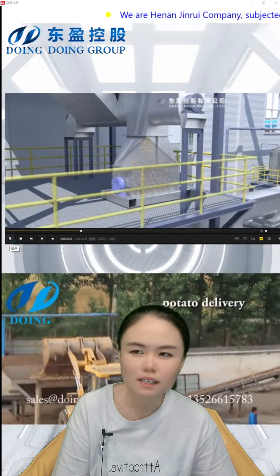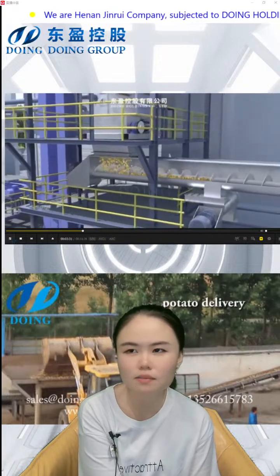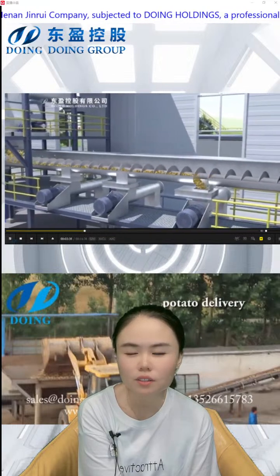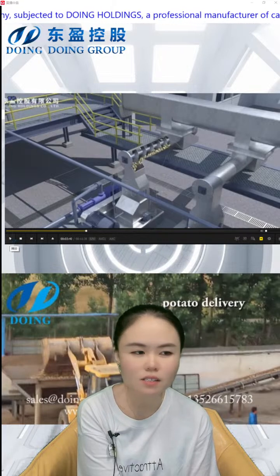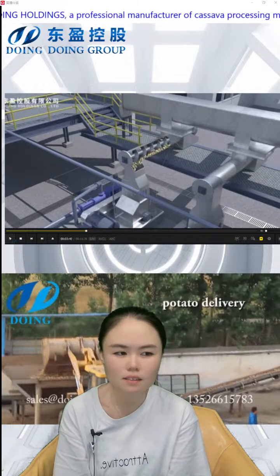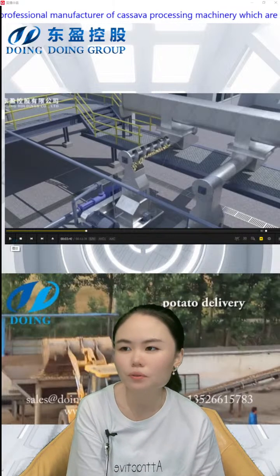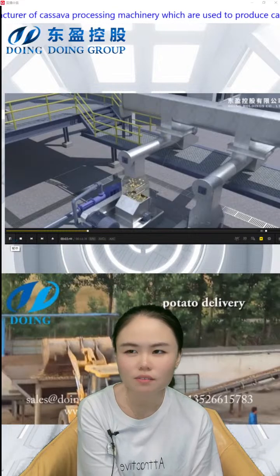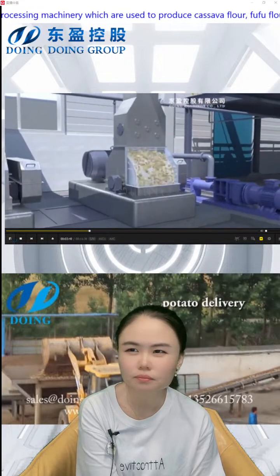So firstly, this cutting machine will cut potatoes into small pieces, and these potato pieces will be transferred by the conveyor to the rasper machine. The rasper machine is used to crush these small pieces into very fine mesh, so that starch can be released as much as possible. Before potatoes go to the rasper machine, a demagnetizer device will be installed to remove metals.